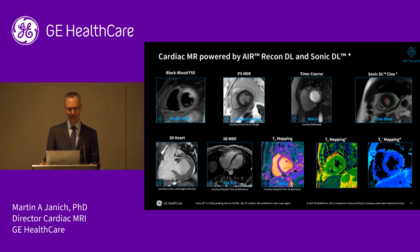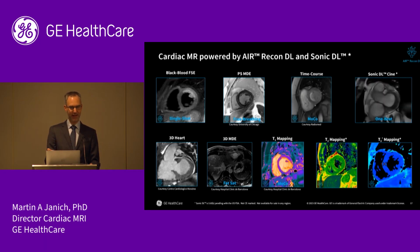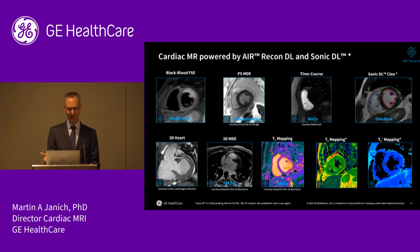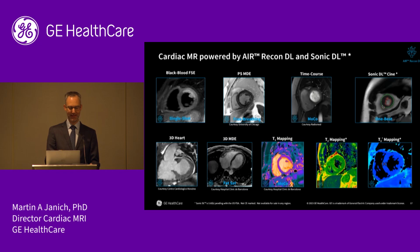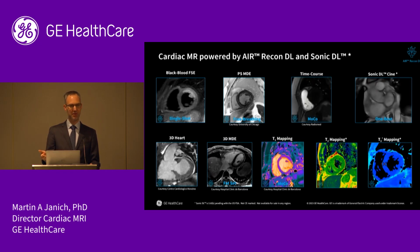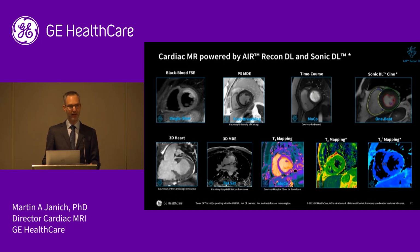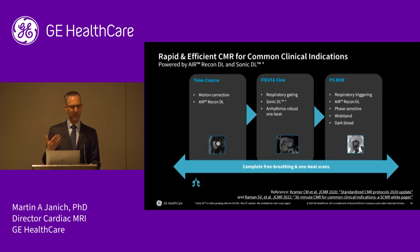So you can see we really have a whole portfolio of AIR Recon DL and Sonic DL enabled applications spanning from black blood imaging, late gadolinium enhancement, phase sensitive free breathing imaging, stress perfusion, cine imaging, coronary imaging, high resolution 3D late gadolinium enhancement, and then all the mapping: T1, T2, T2 star mapping. So really a whole portfolio, and where we see this going is enabling more rapid and efficient value-based cardiac MRI.